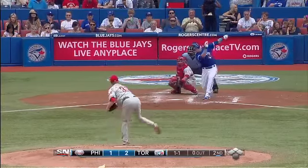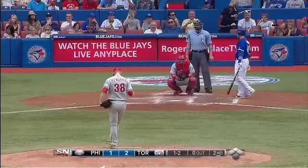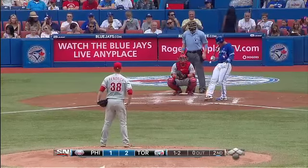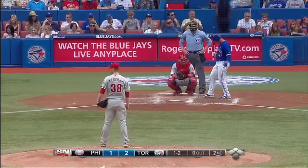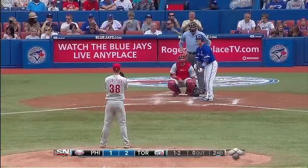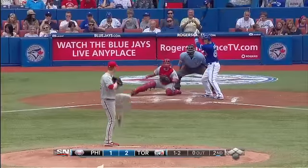Colby Rasmus has an RBI double. Kelly Johnson has an RBI single that came with 2 outs, and Brett Lawrie got it all started with a double to left center field. For the Phillies, Jim Thome has slammed another home run in his great career. Solo job, and there's your 2-1 ball game.